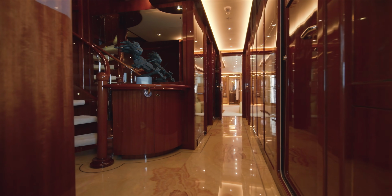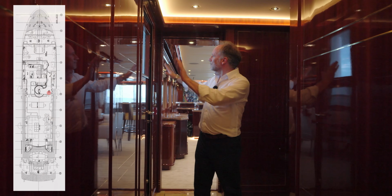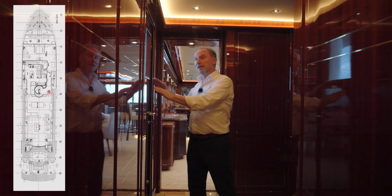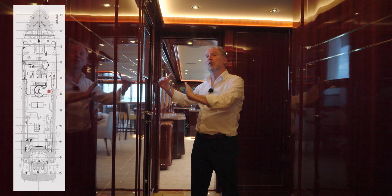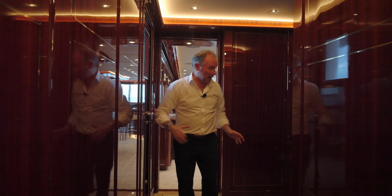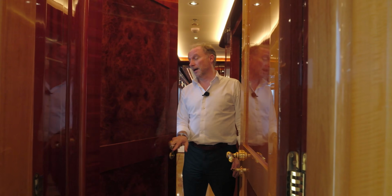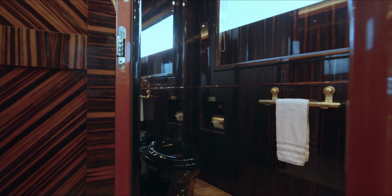Now here, of course, you've got the lobby area with this beautiful onyx floor. Side entrance to the boat. There's a corresponding gate so that if you arrive by tender, you can come up onto the yacht here, and this will be the first thing that you see. This is also additional access to the galley. A day head through here.